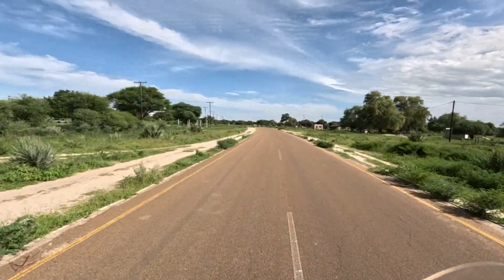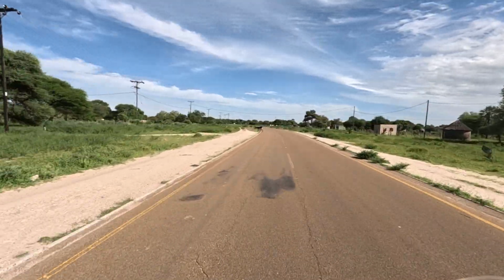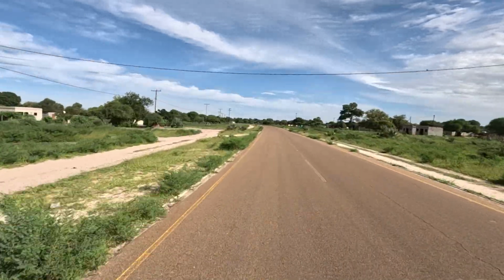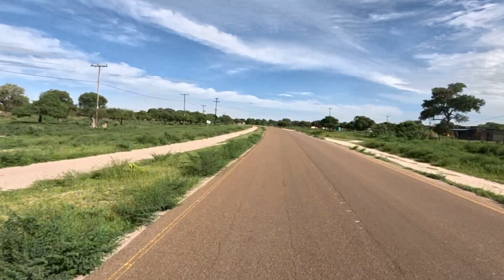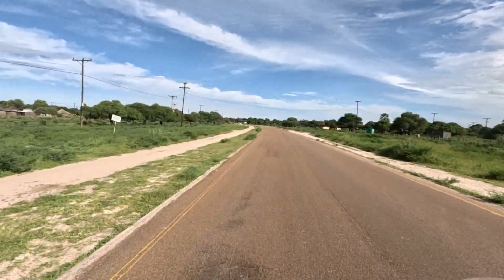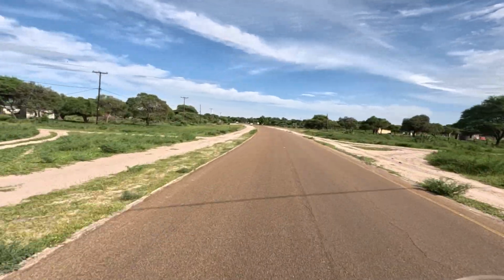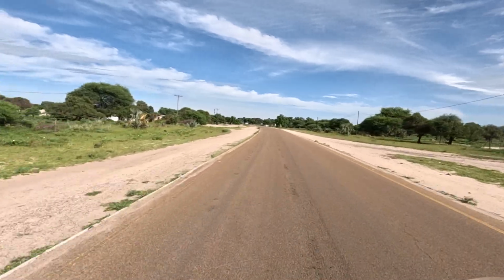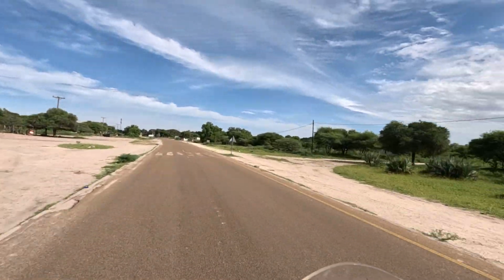So Nokaneng, what did we say? I'm almost maybe halfway up now to, what did that sign say, 180 to Shakawe, and I've done 200 already. So I'm over halfway to Shakawe because it was 100 to Sehitwa, and I've done 109 now already. So welcome to Nokaneng. Let me give you a little side view.